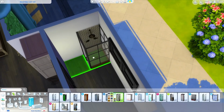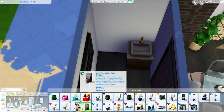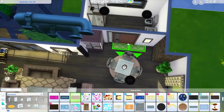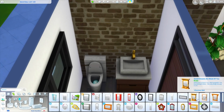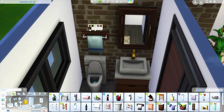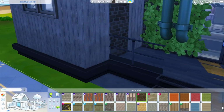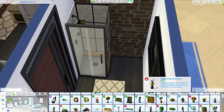Like, so many things you could put in a studio, or a garage. So I thought about leaving that open, but I filled it up in the end after I did the bedroom. But this is the bathroom. I used all of the industrial bathroom furniture that we got with Seasons. Of course, that fit perfectly, and it's some of my favorite because I love the industrial style so much.